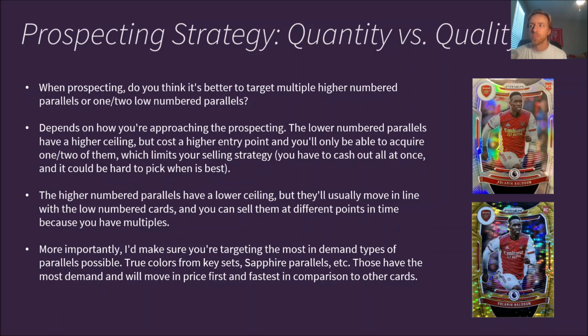The lower numbered parallels have a higher ceiling because they're lower numbered. They can attract higher prices, of course, but they cost a higher entry point, and you'll only be able to acquire one or two of them with the funds that you're going to be using, which limits your selling strategy because you have to cash out all at once, and it could be hard to pick when the best time to cash out is.